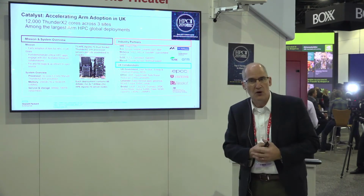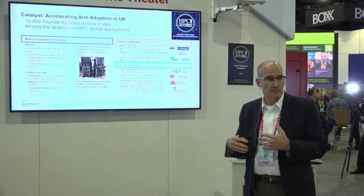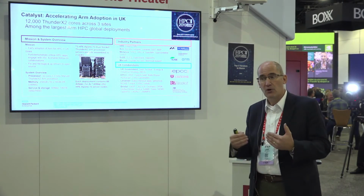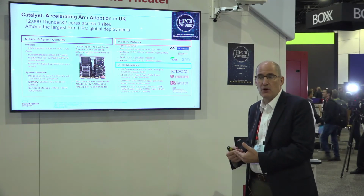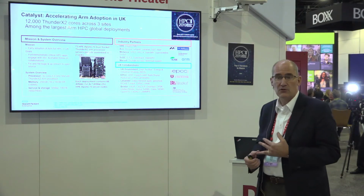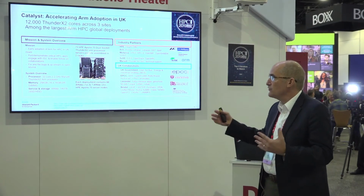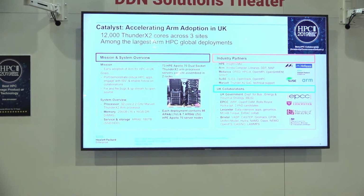Catalyst is an interesting program, and it's appropriate that we've got DDN's HPCwire plaques up here. We received our own HPCwire plaque, and that was part of the best collaboration. So Catalyst is a program that we've been working on for well over a year with a number of industry partners, as well as 3 major labs within the UK. University of Bristol, Leicester, and Edinburgh, EPCC.